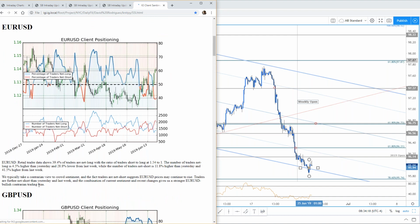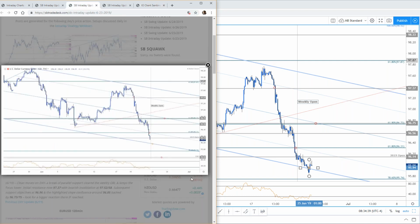So it's still pretty constructive, but the short side, the guys trying to fade this thing, are starting to flatten out. So when this starts to flatten out, typically it's when you get a little bit of a pullback and then the rally. And we'll look at euro in a moment because euro is basically still holding resistance from a slope standpoint as well. So at the end of the day, nothing really changes for the DXY levels. We were saying look for a low early in the week for recovery to sell. It's still kind of the idea.